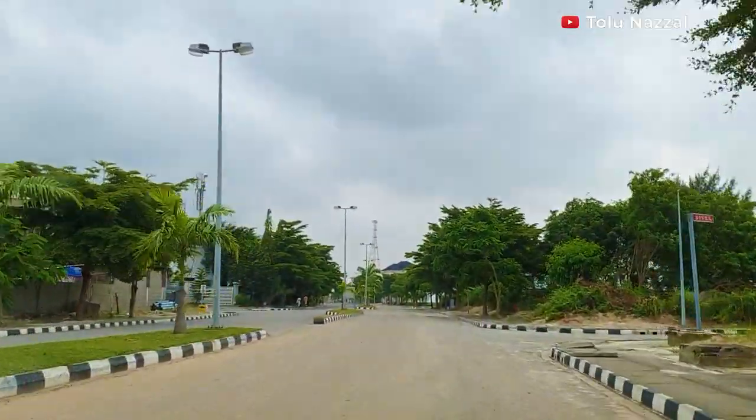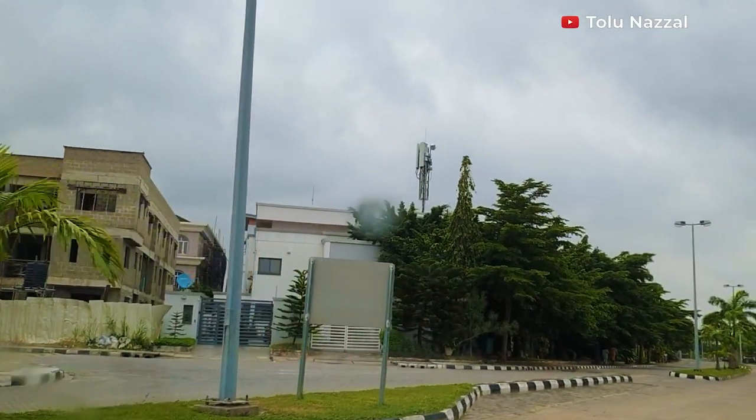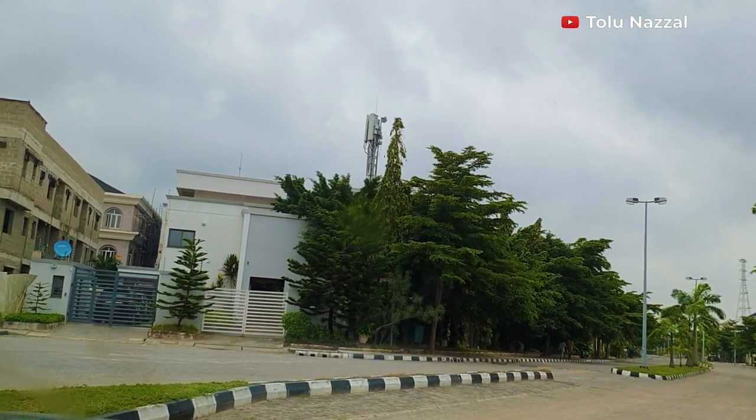A 5-bedroom detached duplex sells for about 1.6 billion, and that's over $1.8 million.